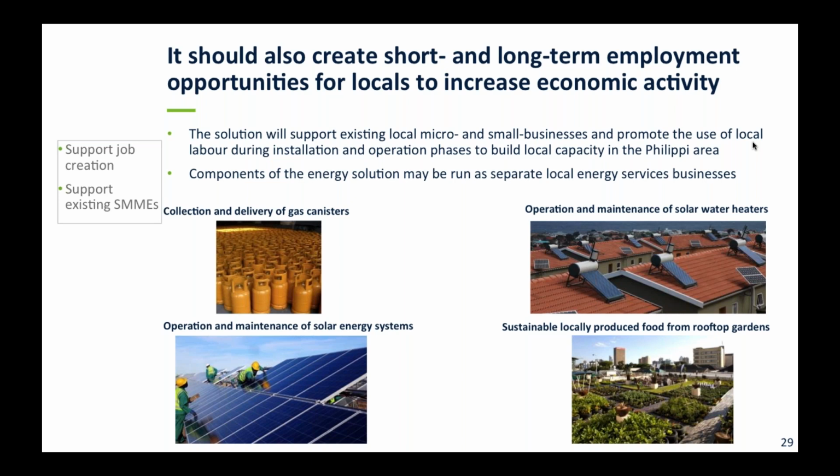The buildings will have rooftop space, or rooftop gardens, I should say, to produce local produce that is designed to supplement residents' diets. But at the same time, there will be the creation of these agri hubs in the community to trade this food and therefore provide that economic impact as well.